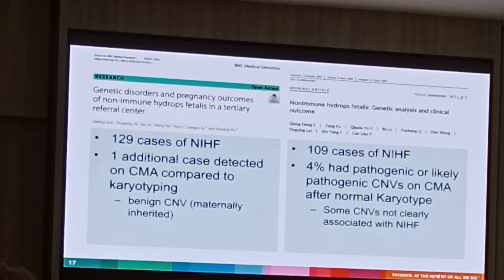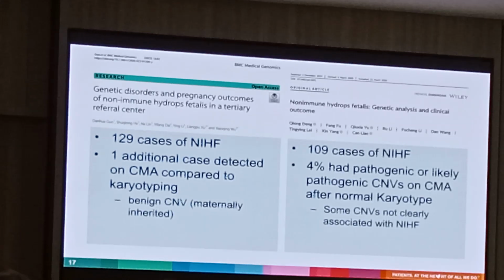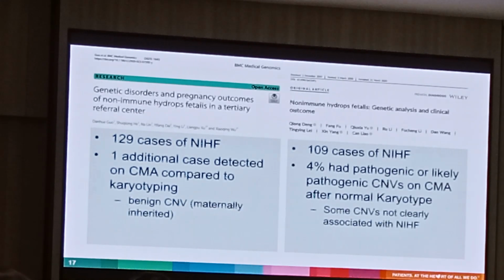These are two other papers, both from China, also looking at similar cases. One looked at 129 cases, where they confirmed one additional case of an abnormal CMA compared to karyotyping, but they concluded that this was a benign copy number variant because it was maternally inherited from a well mother. The other study looked at 109 cases of non-immune fetal hydrops and found a 4% pathogenic or likely pathogenic copy number variant on CMA after normal karyotype, but they stated that some of these copy number variants were not clearly associated with the phenotype of non-immune fetal hydrops and might be an incidental finding in this cohort.